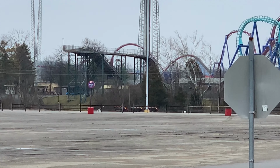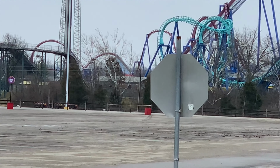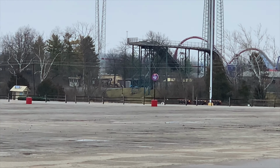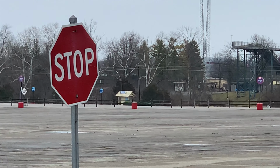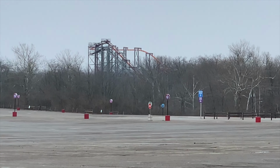Firehawk's red train is still sitting over there, which looks like there's only 3 cars sitting there now. There was 3 or 4 more there, looks like. Must have already picked those up.